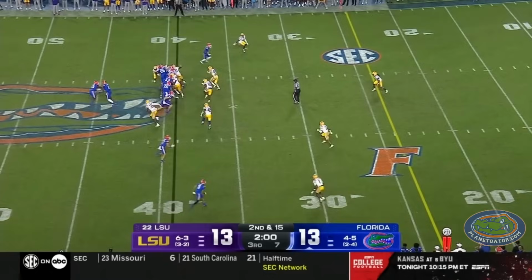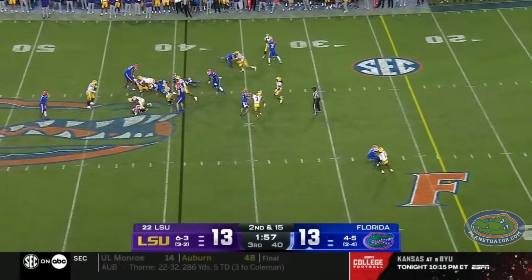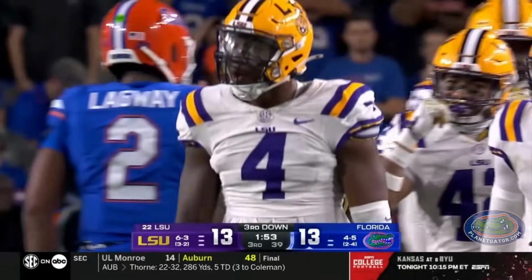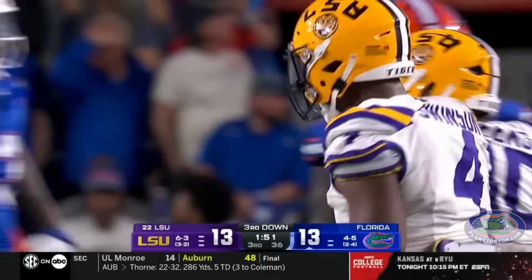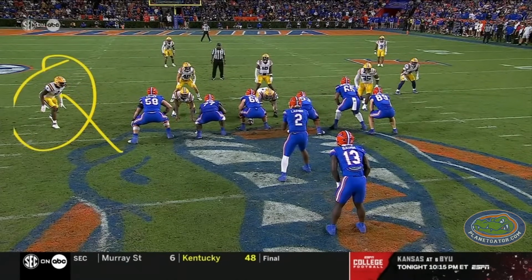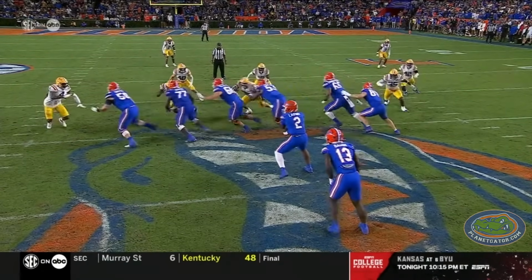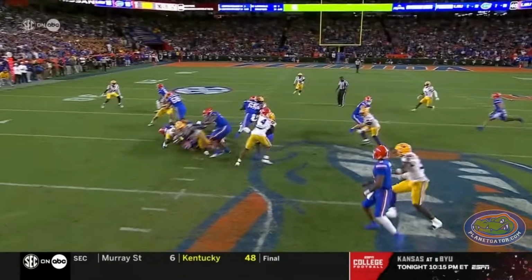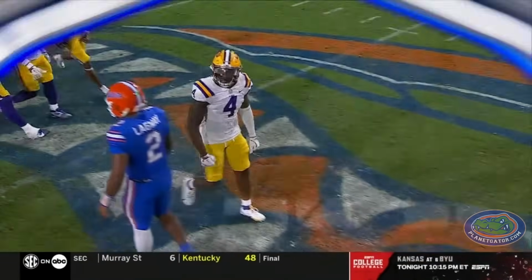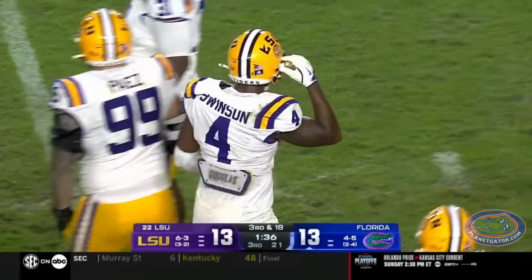Out of the pistol, 2nd down at 15. Hand off to Ball, and he's wrapped up and dropped for a loss. So they're going the wrong way here after getting the fumble recovered. They're now 7 yards behind the chains as Swinson comes in to tackle Ball, and the Gators face 3rd and 17. Well, another situation here where you need to get 5 to 6 yards to give Trey Smack another opportunity.